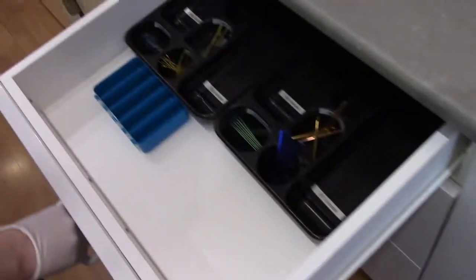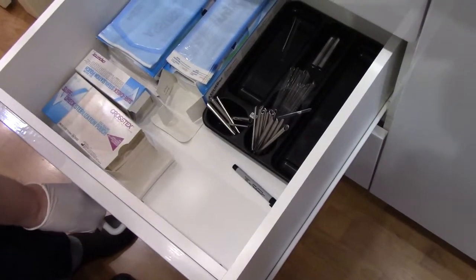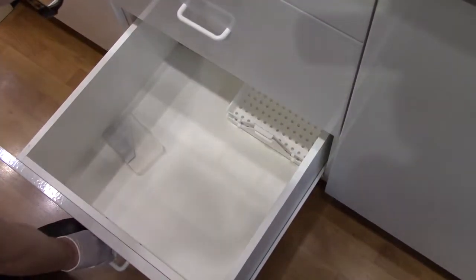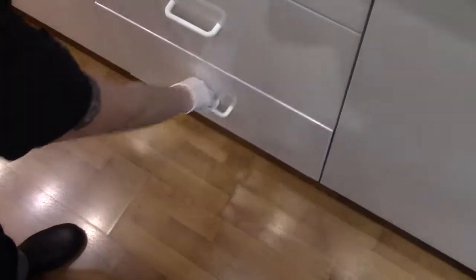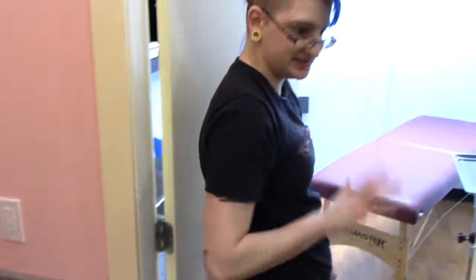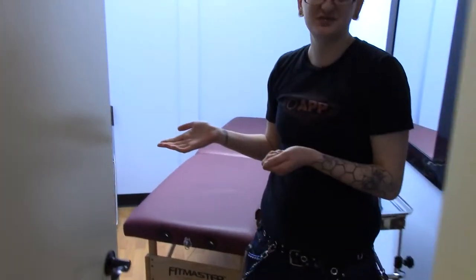Here we've got all our tapers. Here we've got receiving tubes, some sterilization pouches. Not much. And I don't think, yeah, not much in here either. Excellent. Great, so I think that does it for the processing room. We're just going to move into the secondary piercing room here. It's basically exactly the same as the first.